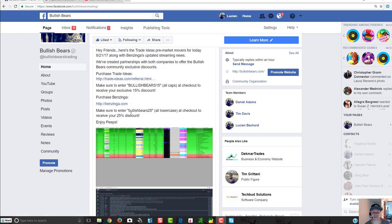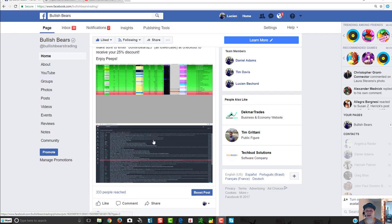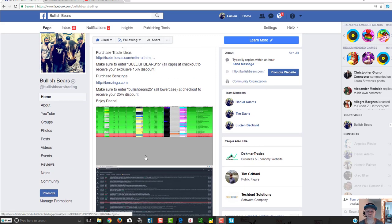Benzinga is hands down the best live news site. A lot of times the news will hit Benzinga before people hit it on the scanners and get it to Trade Ideas. So it's good to have a live news alert service.